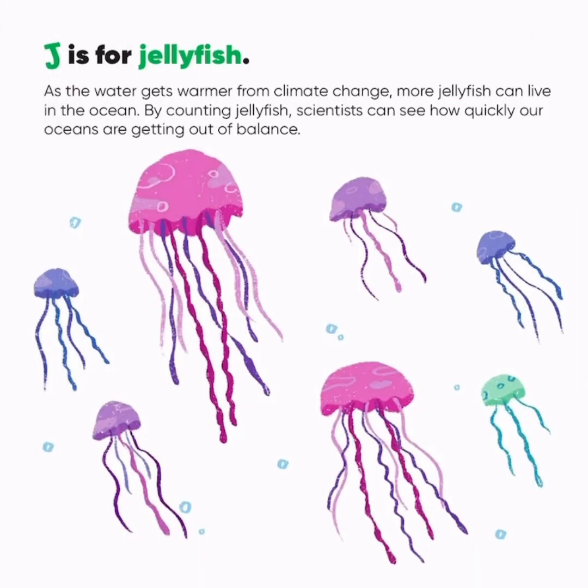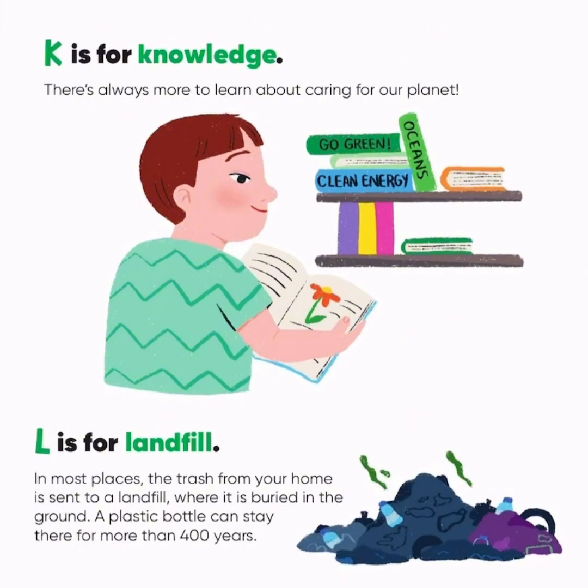J is for Jellyfish. As the water gets warmer from climate change, more jellyfish can live in the ocean. By counting jellyfish, scientists can see how quickly our oceans are getting out of balance. K is for Knowledge. There's always more to learn about caring for our planet.